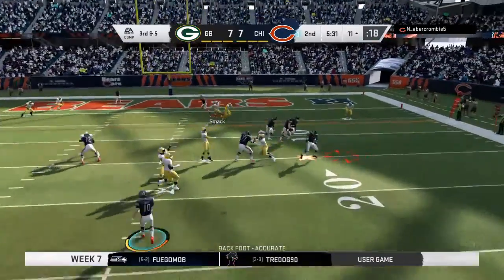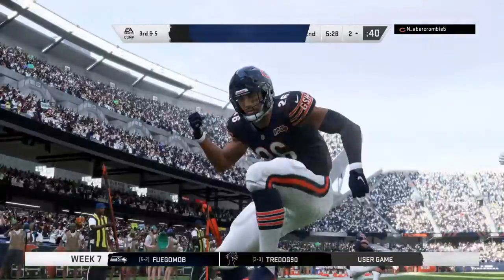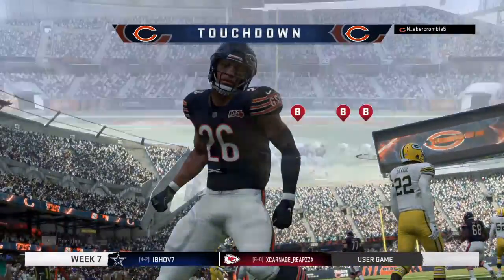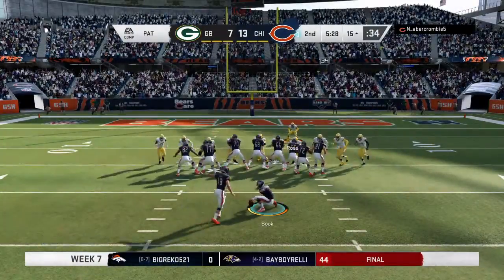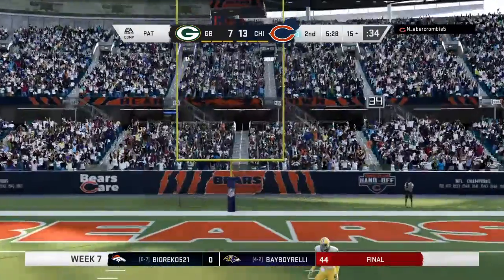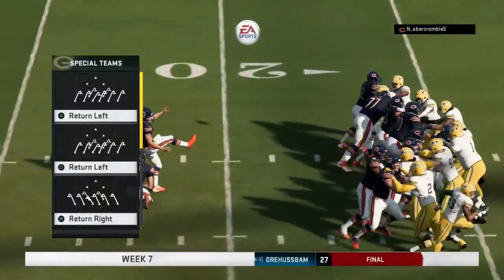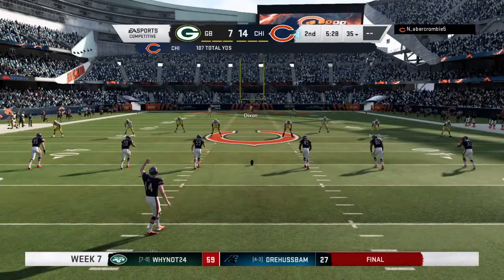Here's Trubisky to throw. They'll set up the screen to Barkley. And he takes this one in for a Bears touchdown. Saquon Barkley with a lucky number 13 touchdowns now on the year. And the Bears have taken the lead. Point after up and good. And that makes the score 14-7.